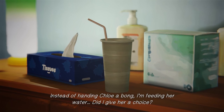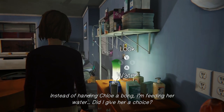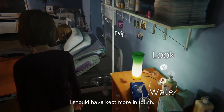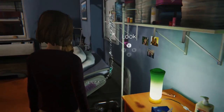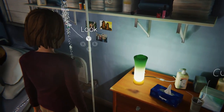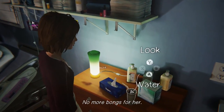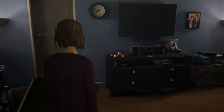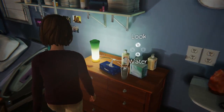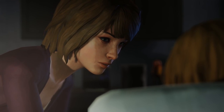Water. Instead of handing Chloe a bong, I'm feeding her water. Did I give her a choice? You're really my only friend who kept in touch. I should have kept more in touch. Oh, okay, thank God. I was also really concerned that Max might have just dropped off the face of Chloe's planet. That must be her mighty morphine machine. No more bongs for her. Okay, there's no going outside, right? Yep, the water is in here. Okay. Here you go, friend. Oh shit, could have talked to her. Never mind. Drink up, Buttercup.